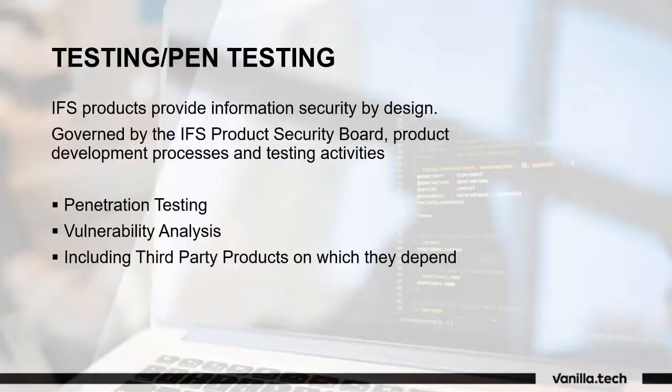From a pen testing point of view, all IFS products are built with security at the core anyway. IFS have a very strict product security board that manages and vets anything before it goes out the door, so that's all done on the IFS side of the fence. But if you do need to run penetration testing on the Azure instance, you can, as I mentioned earlier, within the Microsoft terms of engagement.